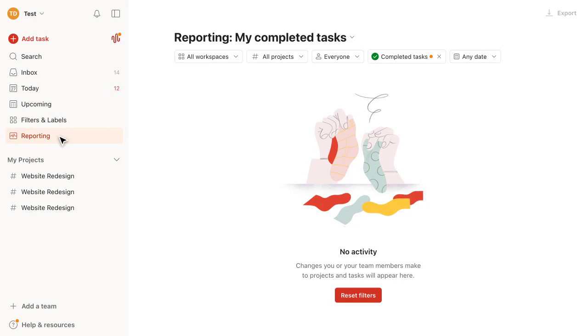You'll also see your daily and weekly completion charts right here. These show you exactly how many tasks you've finished each day and each week, so you can spot your most productive days and notice patterns in how you work.